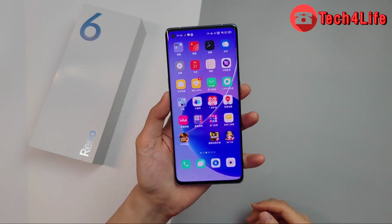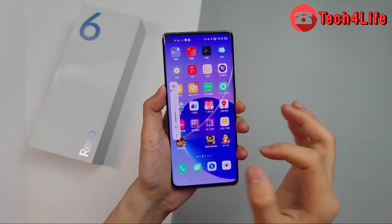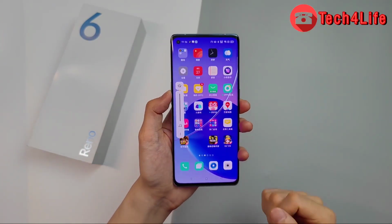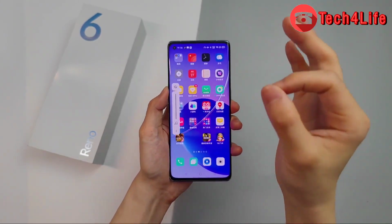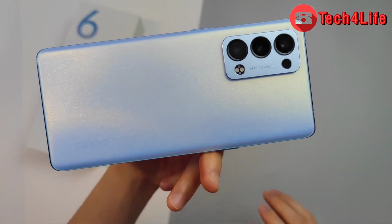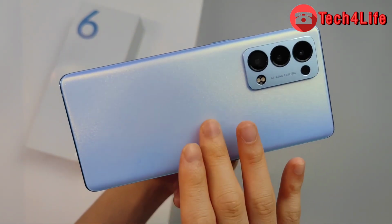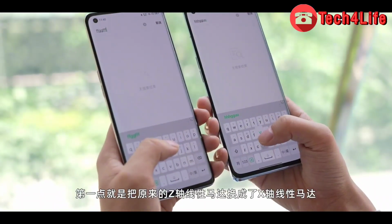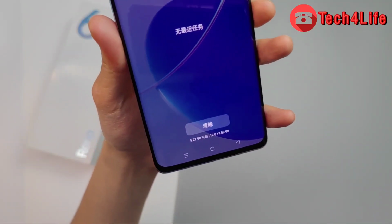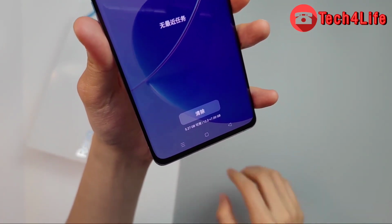The OPPO Reno 6 Pro Plus 5G runs ColorOS on top of Android 11 out of the box. In terms of connectivity, the smartphone supports 5G, Dual SIM VoLTE, Nano plus Nano, Wi-Fi 802.11 b/g/n, GPS, NFC, and Bluetooth 5.1. Moreover, we might also get to see a USB Type-C port and an on-screen fingerprint scanner.